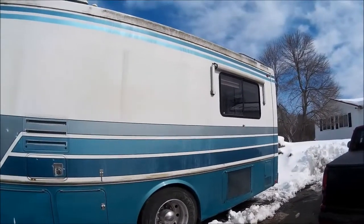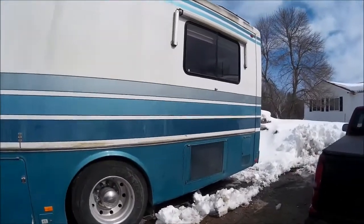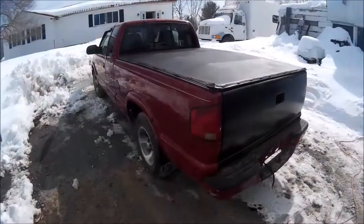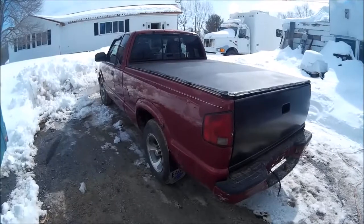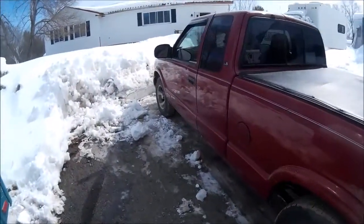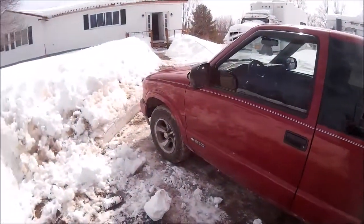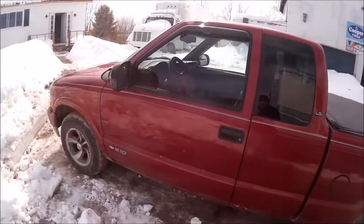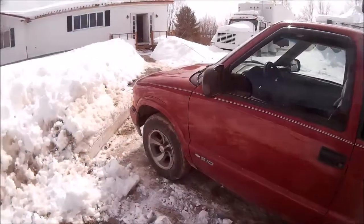Then we've got awnings over all the windows. This is an S10 pickup truck that we're going to tow behind it. It's already been set up to tow behind this particular motorhome. Needs a little work, and it's been sitting too, so we're going to be working on that also.